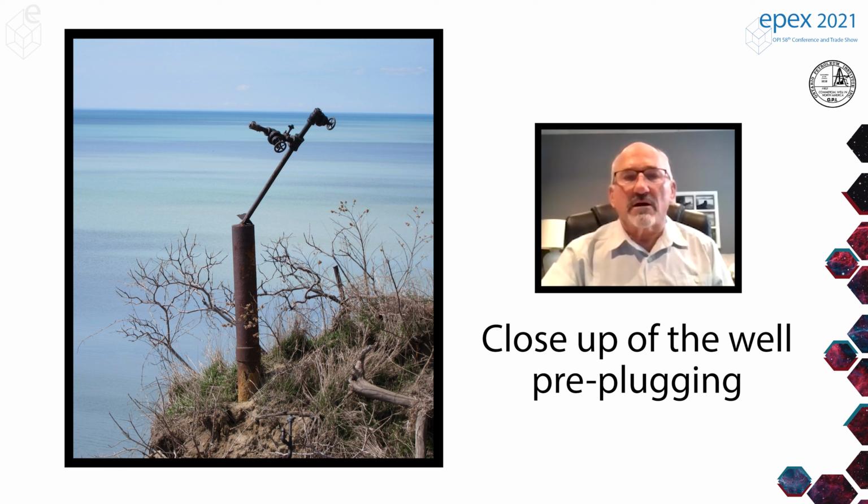This is a close-up of the well itself. You can see a 10¾ casing sticking out of the ground with a collar just above ground, a short section of 10¾ with a plate on the top, the 2-inch tubing coming out of the top of the plate with a couple of L's on there. That was the status at the point where the well started to get plugged.